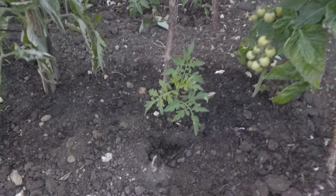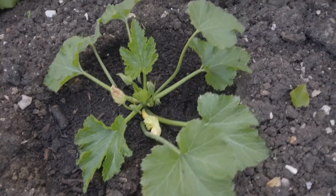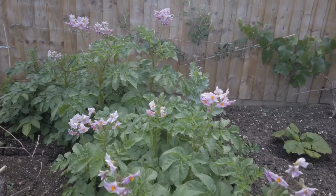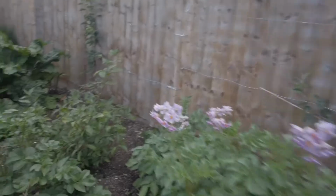Tomatoes are coming up. I have to say I think the ones that I planted later are looking much healthier and stronger. A couple of chilies across the back. The courgettes are coming on. I can see there's a little yellow courgette coming through. My rogue potatoes, I have to say, are looking really rather magnificent. I have a suspicion they're pink fir potatoes rather than anything else that I really like, so they'll be salad potatoes. But I haven't watered them, I haven't done anything to them all season, and they seem to be doing very well.